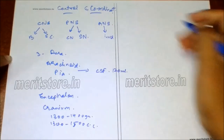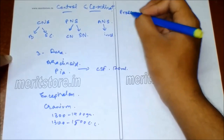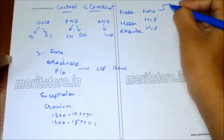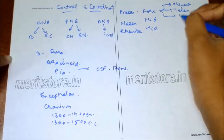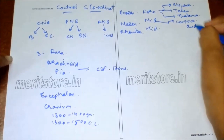So the parts of the brain are forebrain, midbrain, hindbrain. Forebrain is known as prosencephalon, midbrain is known as mesencephalon, and hindbrain is known as rhombencephalon. So forebrain is further divided into olfactory lobes known as rhinencephalon, cerebrum known as telencephalon, and diencephalon, which is also known as thalamencephalon. Midbrain is divided into two parts known as corpora quadrigemina and crura cerebri.